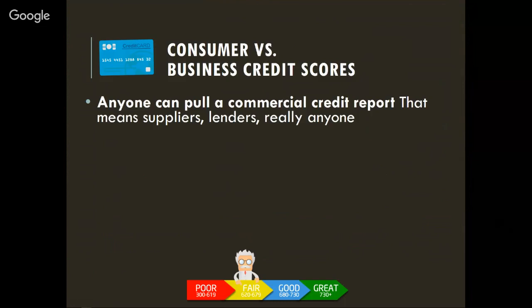One of the differences is that anybody can pull a commercial credit report. In the consumer world, somebody needs your permission to do this. It's called permissible purpose per the law called the Fair Credit Reporting Act. But there is no Fair Credit Reporting Act in the commercial world. So the problem with that is that anybody can see your credit report without your permission. As a matter of fact, if you go to Dun & Bradstreet, if you look at Experian or Equifax commercial credit monitoring, they give you a choice.